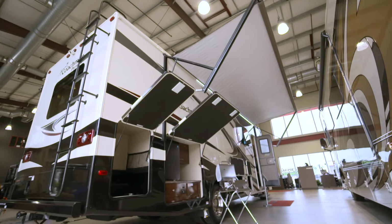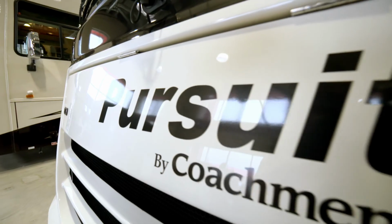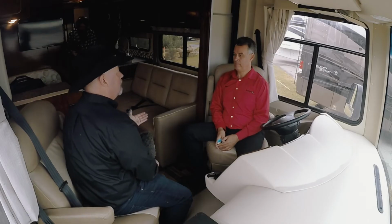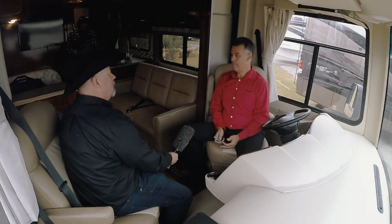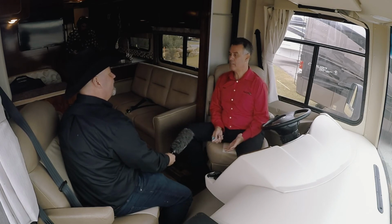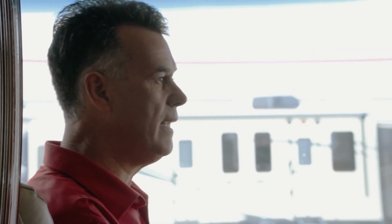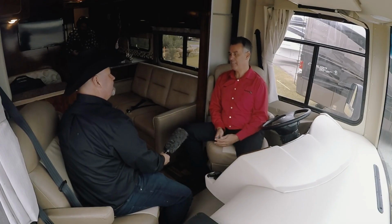There is so much that's in an A-Class, and the price point is so acceptable now. What do you think is the stumbling block? Why don't people go for this instead of going for a C-Class? Oh, for sure. It's perception that they think they can drive a Class C. It looks easier. First-time buyers gravitate towards C-Class motorhomes. It's just the way it is. They come out here and gravitate towards the Class A because it's not hard to drive.